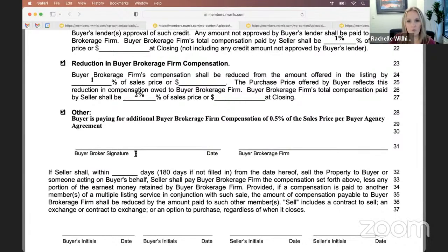The last part of the form talks about the tail clause. And we've talked about tail clauses before in other trainings. The default is 180 days. If you guys could just leave the 180 days, I think that's sufficient to cover you for most instances. But that also is a negotiable item.